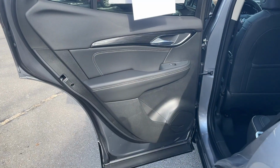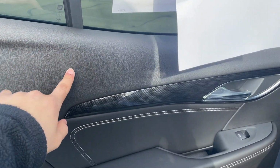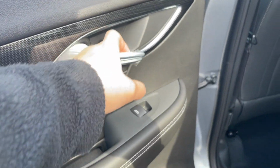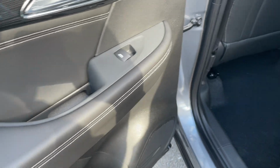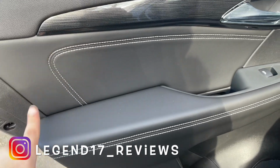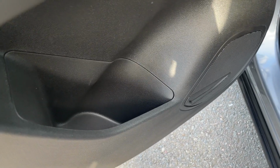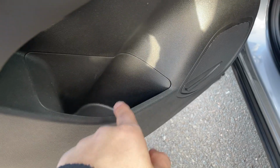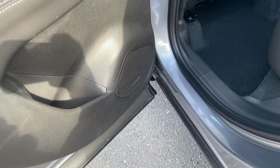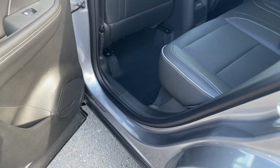For the back door panel, this top portion right here is plastic. It's not the same as the front, so I really wish that they made it like the front. More of that carbon fiber looking trim. Door handle feels nice and solid. Window switch right here, and this is the same as the front. I love the fact that this is wrapped in leather just like the front. White stitching right here. This is plastic, and a bottle holder in the bottom. There is no storage place, just a bottle holder, but of course you could use it as a storage place. In the bottom, they're going to be the speaker. It doesn't say Bose sound system, only the front doors say Bose sound system.